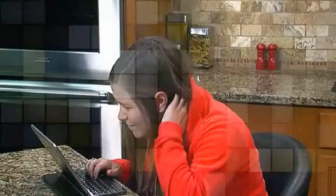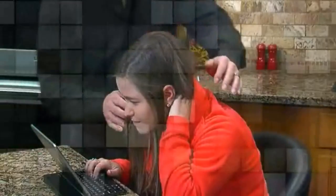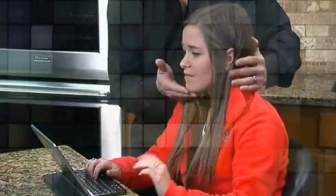Lynn, it's really important to keep your chin parallel to the ground and your eyes 1 inch above the horizon. That's going to take the pressure off the base of the neck. And it's also very important every 45 minutes to get up out of your chair, move your neck around in a circle, and put your neck back into extension. That's going to help take the pressure off the base of the neck.